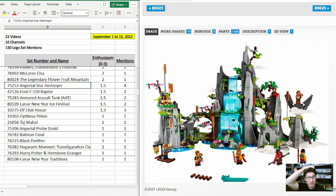All right, so now, after all that was over 70 sets we just looked at, here are my top 3, and there are way too many to choose from. I could easily pick a top 10, but I'm gonna go out in left field with this first one, which is in 3rd place. So 80024, the legendary Flower Fruit Mountain.